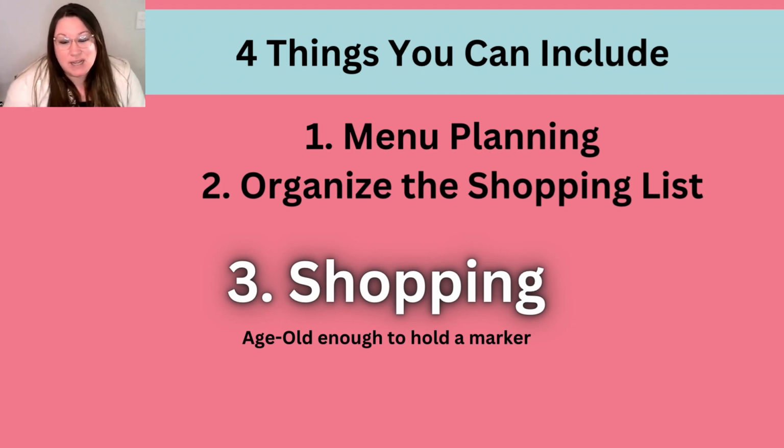Now you can print this off every time you go. You can also use it if it's staples that you guys buy pretty much every time you go to the store. You can laminate it. You can use a dry erase marker, and then you can use it multiple times as you go on different grocery shopping trips.